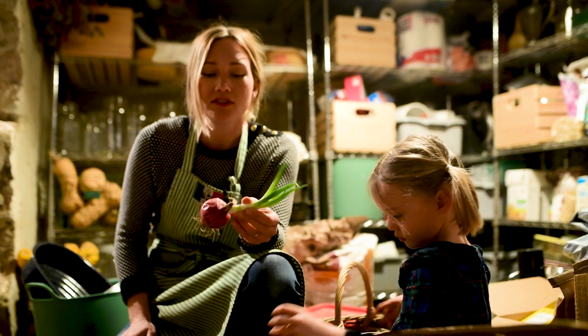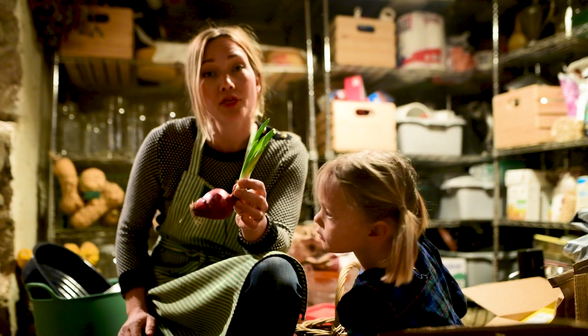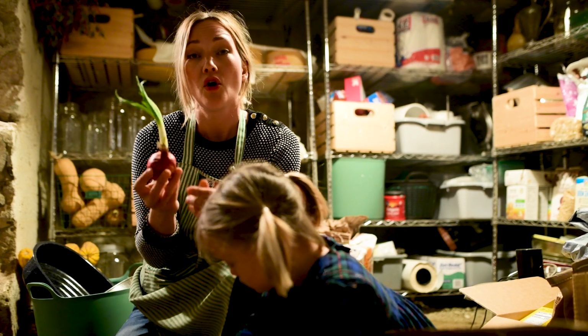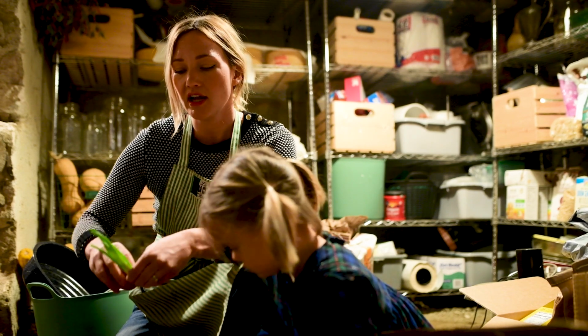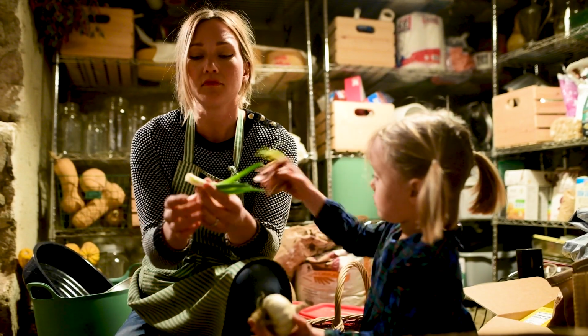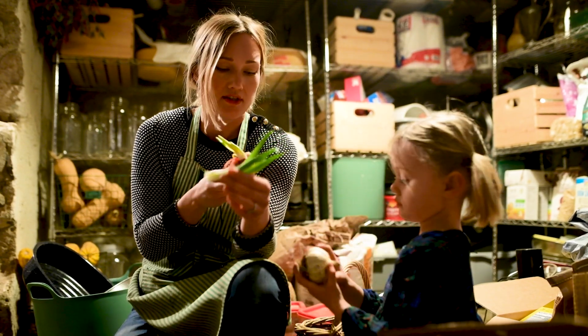But again, you could use this onion for broth or for stock. So just move it up to your kitchen, keep it at your right hand when you need it. Or you can also just cut this top off, toss the onion into the compost pile, and use this just like you would. Oh, you found another one.